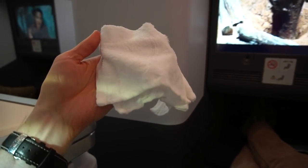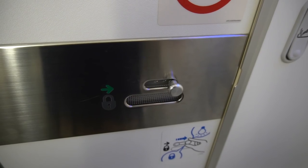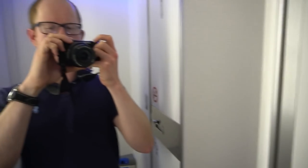Anyway, bigger problems in the world, and a wet towel was brought around. There's three toilets for business class passengers and they were perfectly reasonable and well equipped with the usual amenities.